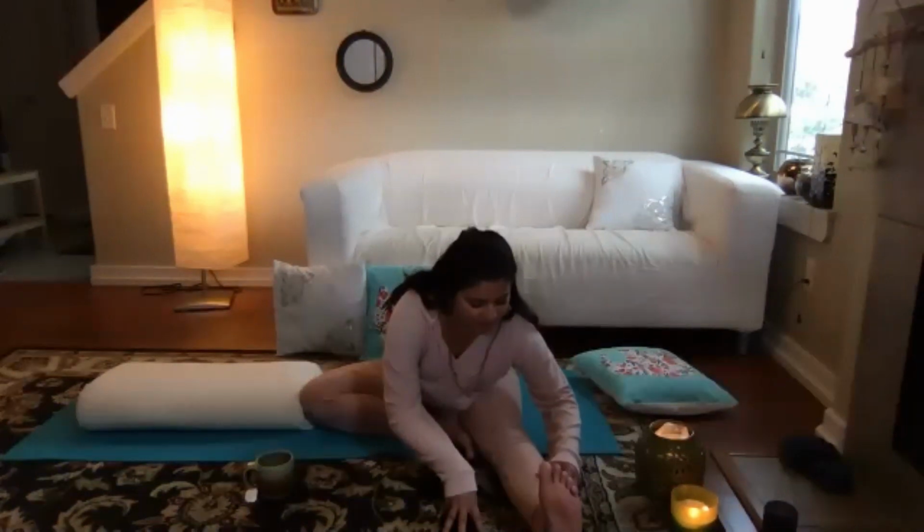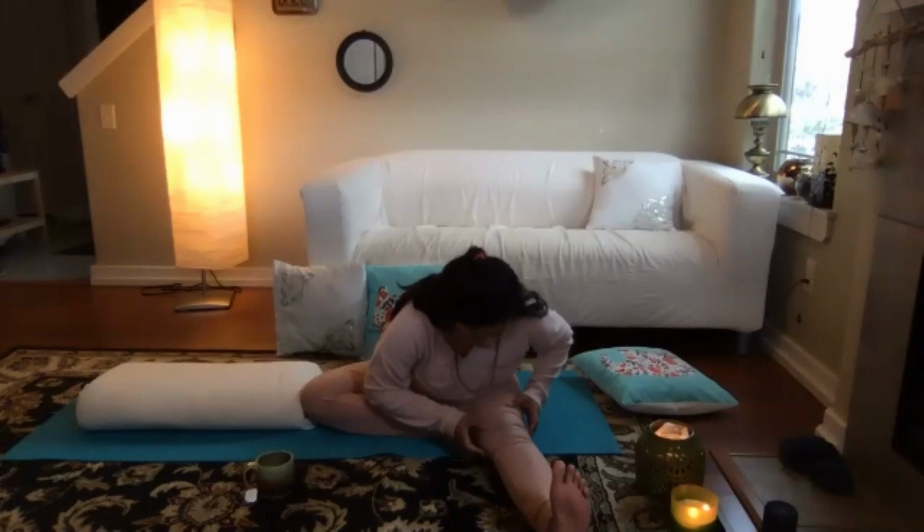And then again, I guess we can do the self-massage on these points. And Jenny can explain where. And even the movements of your hands, how you do it. Sure. So I make my hand a little bit firm, and then I just do little circles just along the inner thigh and the outer thigh.